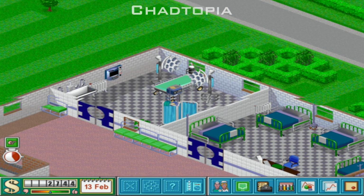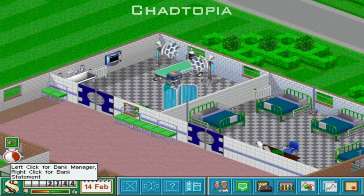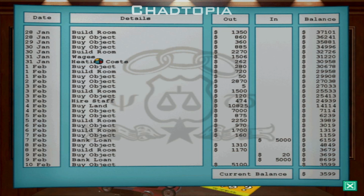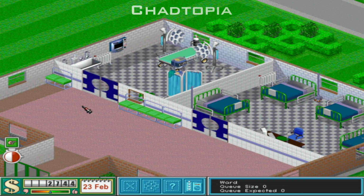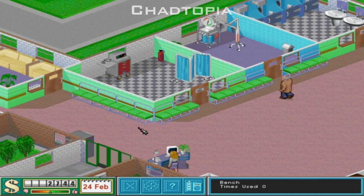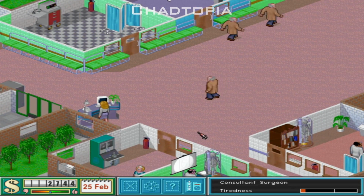So, let's see. Now, as soon as I've got the money, I'm basically going to pay off the loan, because otherwise it will make such a dent in my finances. But that's all part of the fun. So there's my statement, see? So you can see wages, heating costs, hire staff, bank loan, in, out, balance. So we shall see how that proceeds. There we go, we can't wait, we've opened it already. So, let's just wait and see how things go.